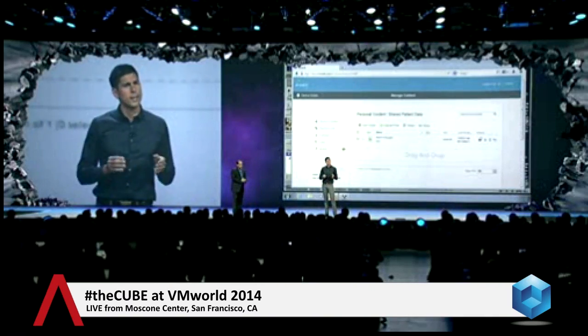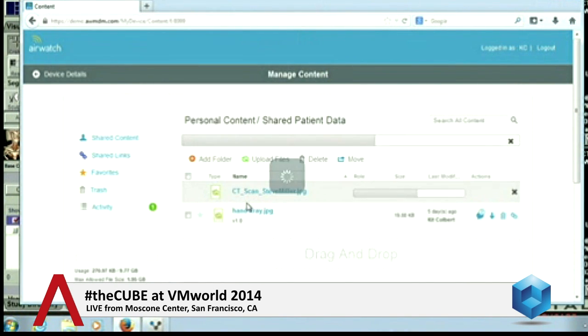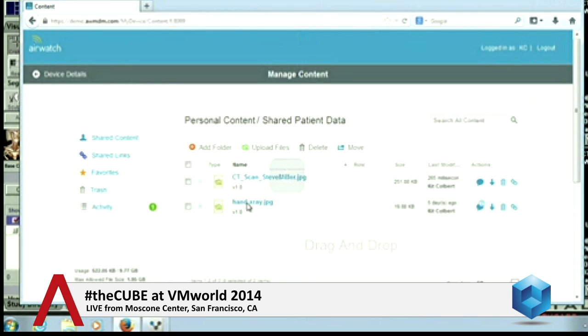But you know, a lot of times I need to get the advice of a specialist. In this case, my esteemed colleague, Dr. Poonen. I'd love to get your advice on this case. Now, I can't just send Sanjay an email with this document in it, right? I've got to have security, I've got to have HIPAA compliance, and I need something better. I need something that has that built in. That's exactly what AirWatch Secure Content Locker offers.